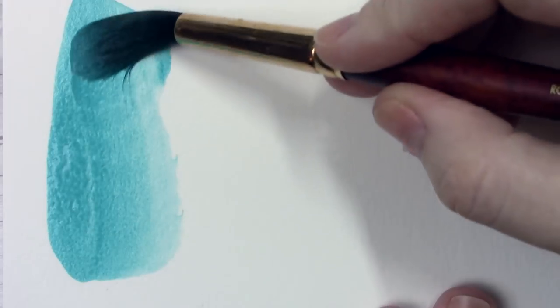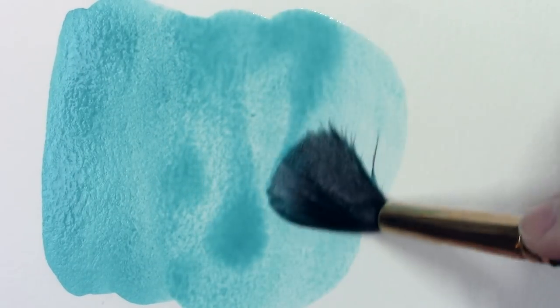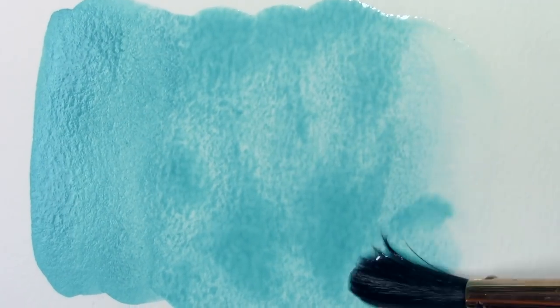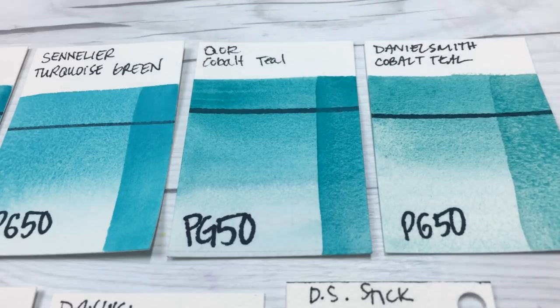Moving on to the star of our episode, the two main pigments that we are going to be looking at today are PG50, which is cobalt titanate oxide, and PB28, which is cobalt aluminate. Let's start with PG50, as this is the most clear-cut pigment for cobalt teal, and then we'll explain the other one. PG50 is a very light-fast, semi-opaque, and granulating pigment that is bright, vibrant, and greenish-blue in color. Unlike the indanthrone blue that we looked at last time, this pigment does not have a large drying shift, and what you see is basically what you're going to get.